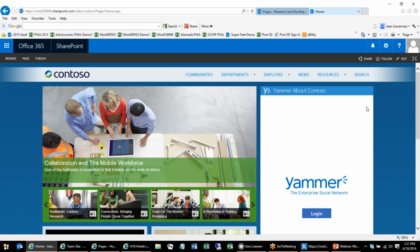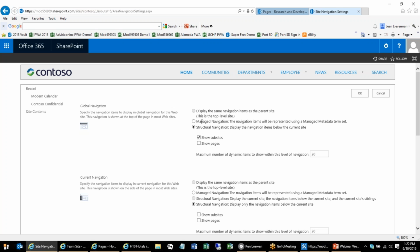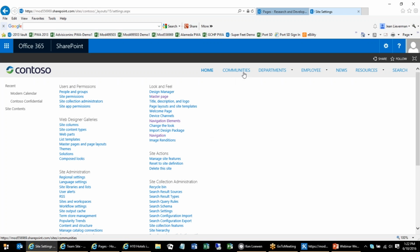And I just wanted to show you a little bit about the pieces that make this up. Now again, some of this is development and some code somewhere, but a lot of it is just using the site settings. So if I go to site settings, under look and feel, there's the navigation, and I can set up the navigation to be in certain ways. Global navigation is across the top, current navigation is down the bottom, and I can say show all the subsites. So as I create subsites, it will just put them up in the navigation. That's a nice way of having it data driven. And when I come down here, here's what I currently have. I can move things around, I can delete, I can add in links. So just through some nice navigation, it brings it up and makes it look good and be useful.